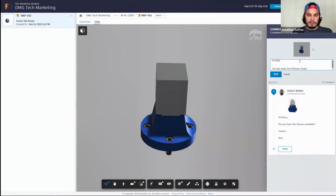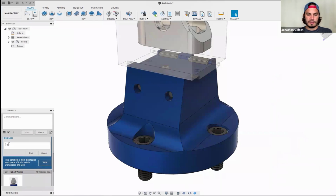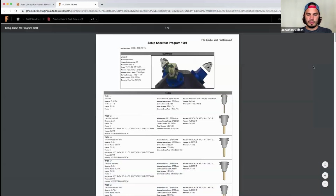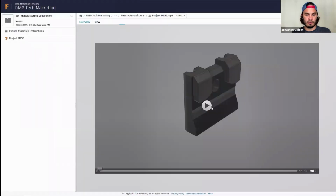There's an integrated messaging and commenting service even, so we can add comments directly to our model, which will then pop up in real time directly inside Fusion. So we can effectively reduce the amount of emails that we're sending, make sure that we're acting on exactly what was told, and then communicate what we need for the manufacturing department as well.